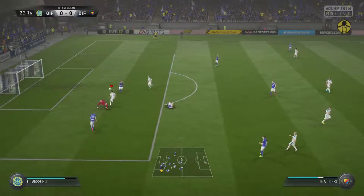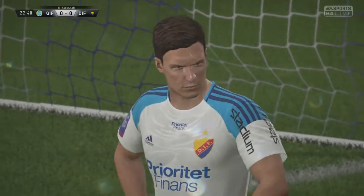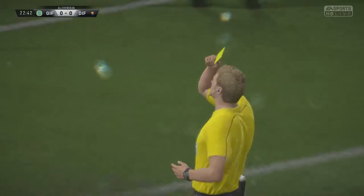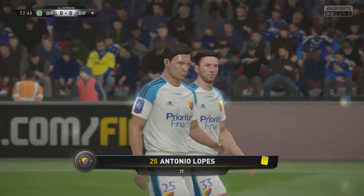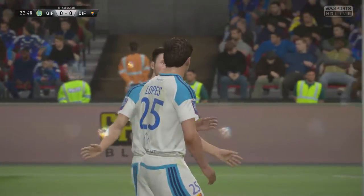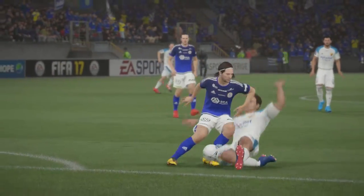Oh, I love to see that. The referee could be a yellow card here for that foul. Well, that's a yellow card. Yeah, I don't think there's any choice there from the ref. That was an easy decision for the ref. Well, he's dived in. It's a reckless one.